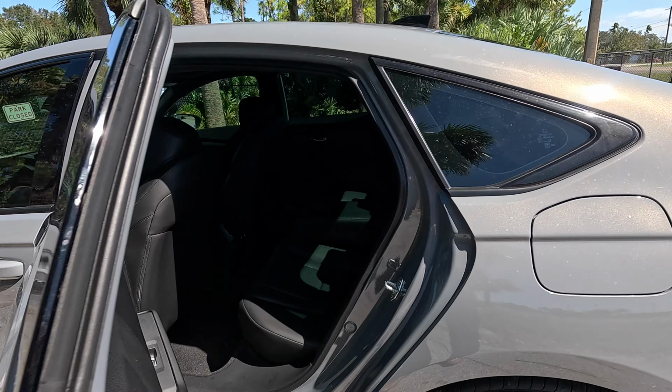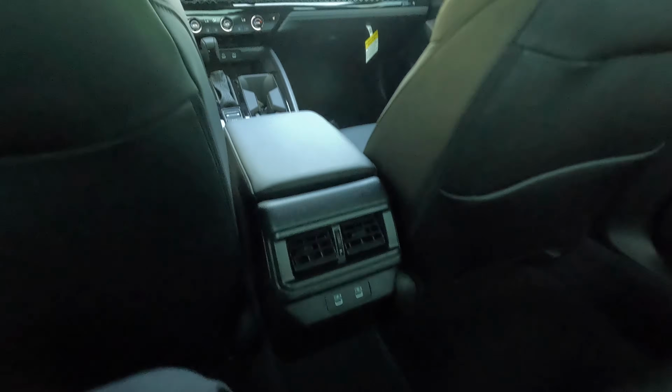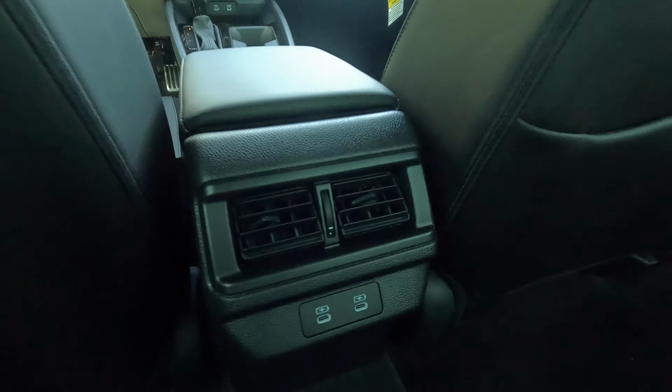Going into the back, that's the opening that you have to fit 2 more with the armrest and cup holders. Otherwise, 3 can fit. USB ports is standard on all trims with air vents. Storage behind the passenger seat, not behind the driver's seat. Leg space is not going to be an issue. The same thing with headroom. Even though the roofline is sloped, it still works.